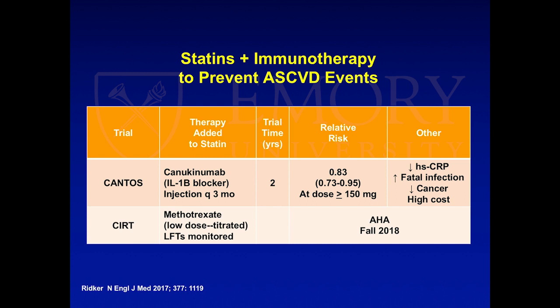That was published fairly recently: decreased relative risk, decreased CRP, no effect on lipids, increased fatal infection, and interestingly, decreased risk of cancer. But it's extremely expensive. This was a proof of concept. This is multiples of what the PCSK9.